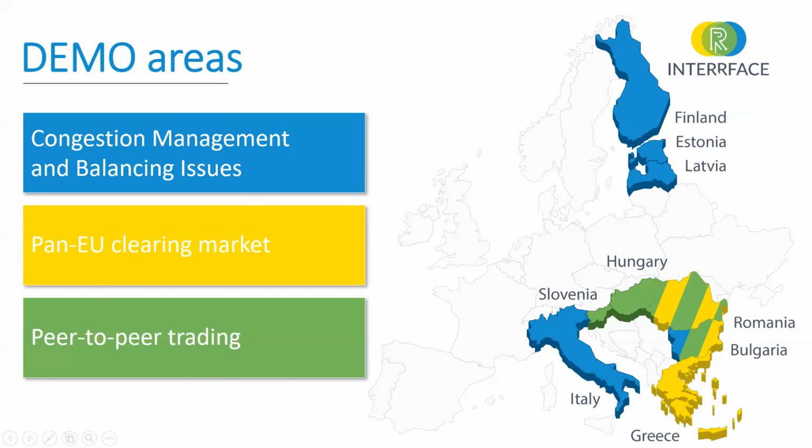The second pillar is for the promotion of the integration of distributed energy resources into the electricity markets, by also demonstrating mechanisms that lead to the establishment of a seamless pan-European market. And the peer-to-peer trading pillar aims to test state-of-the-art digital technologies such as blockchain for peer-to-peer energy transactions that promote local markets and smart asset management.